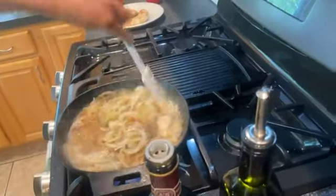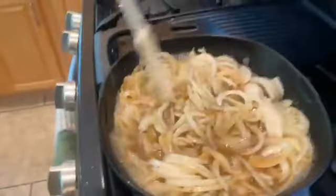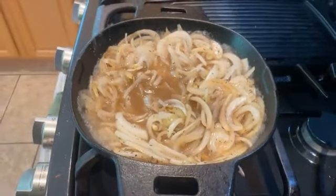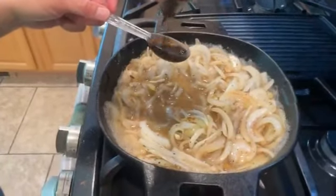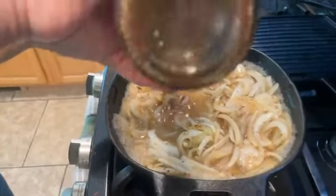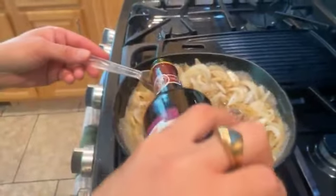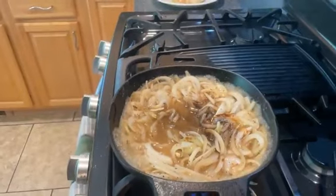So we're gonna give this a stir. Come on in, get in there. Show all that good onion footage. All right, so now let's do a tablespoon of Worcestershire. Oops, I just got that everywhere on the stove. And the balsamic, which I love balsamic.